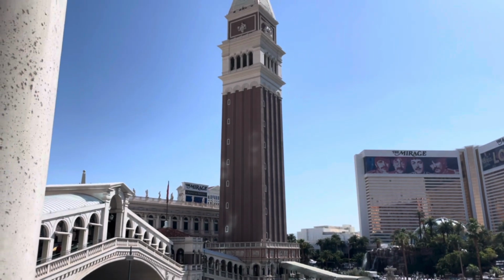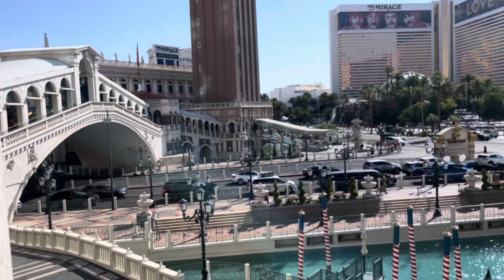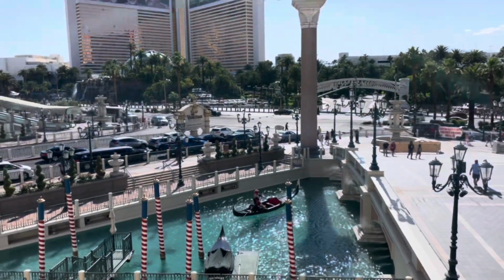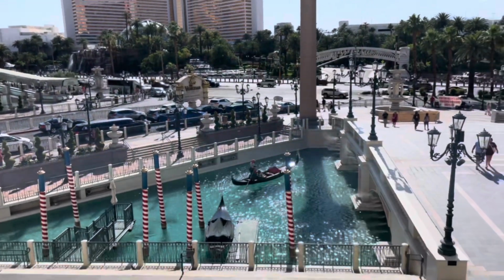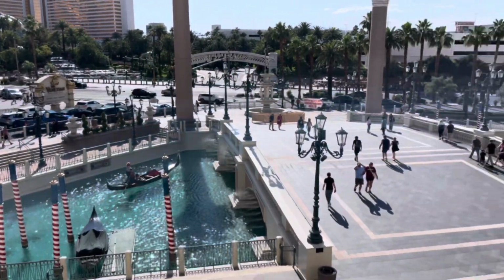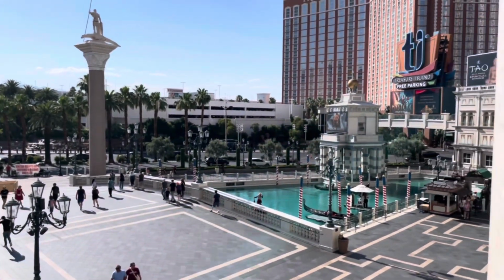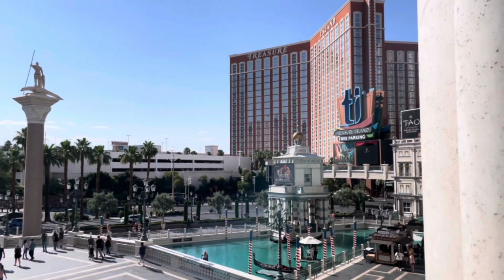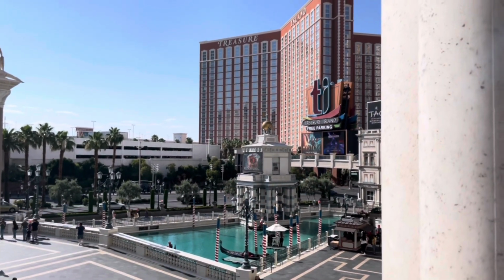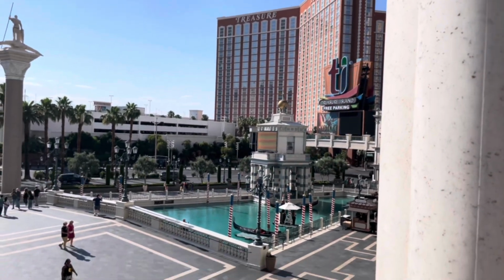Here we are on the walkway between the Venetian and the Palazzo. And it was just a nice view, sparkling water, the Mirage, which has been very good to me lately. Lots of good comps as they try to get folks to come over from the MGM program. Excuse me, a little sunny. And the Treasure Island, always a good value option.